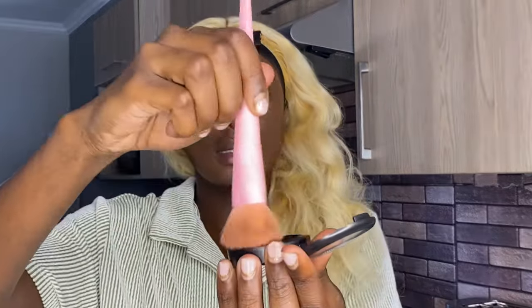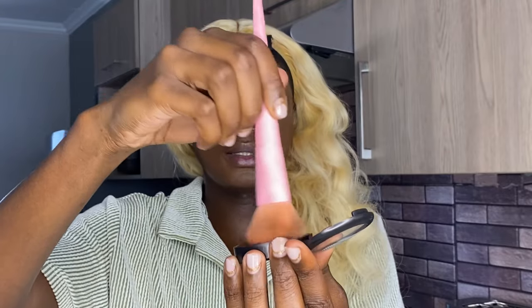Firstly, I just need to clean it a bit in case it has other products from wherever. So yeah, I'll just take the brush and then just do that. Is it even coming out? Why is it like it's not okay? And then because we don't need a lot, you're just going to go in with a smile.